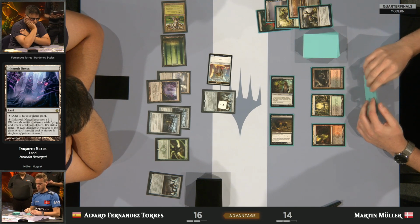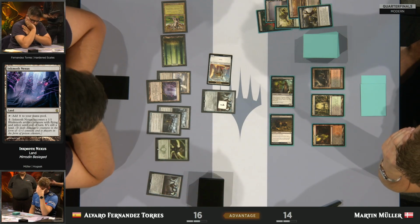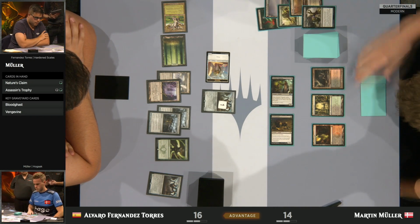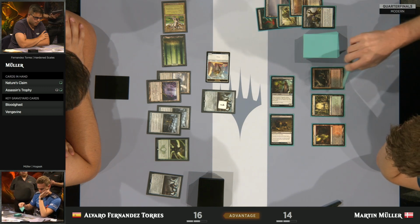That said, that's not that great a play for Martin, since the Bloodghast would come back and the cages would be gone. Okay, now what? You're out of resources. So now Fernandez Torres has a lone land in hand, whereas Martin Müller still has some great interactive options in Assassin's Trophy and Nature's Claim.